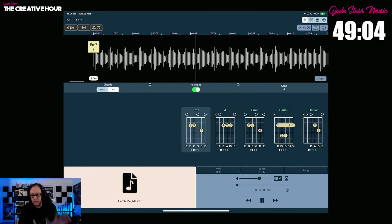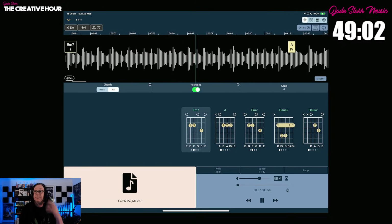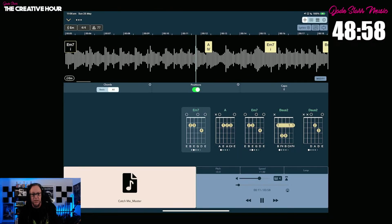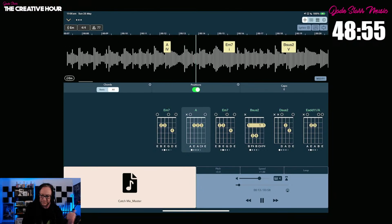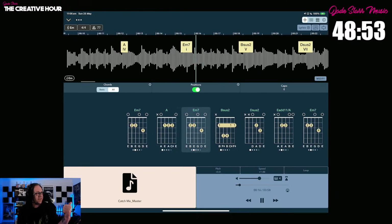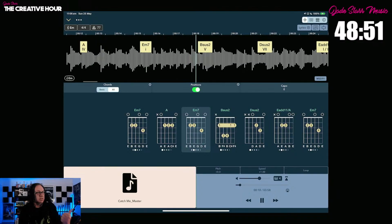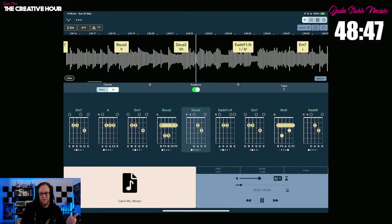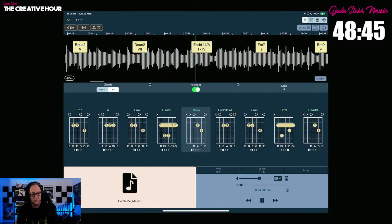So not all these chords will be right. What this does is it tries to understand the chords and give you these chords. They won't all be right. A, E minor 7, B sus2, and a D, I would say.